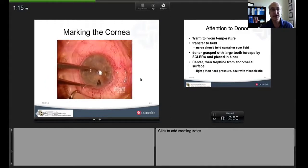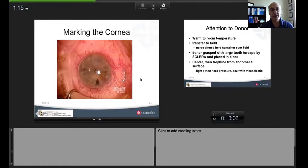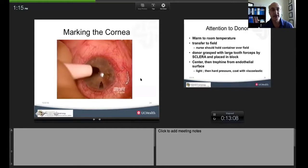We're trying to find the geometric center of the cornea. I will take that dot and move it just a titch nasal because that's where the visual axis is. So that's what we're really trying to do. And one of the cardinal sins of corneal transplantation is not centering your trephination. So I think it's very important to get a centered trephine. So then we just put a little mark right in the center.